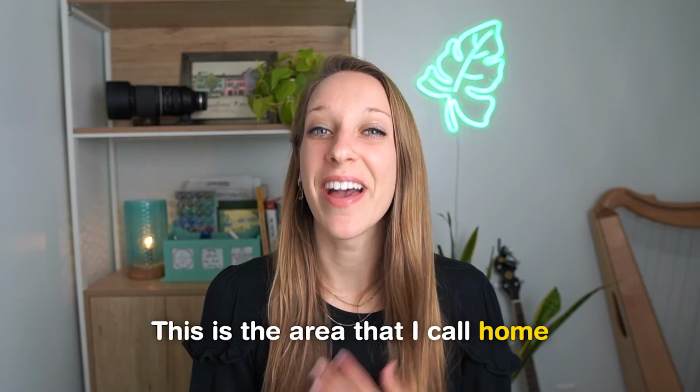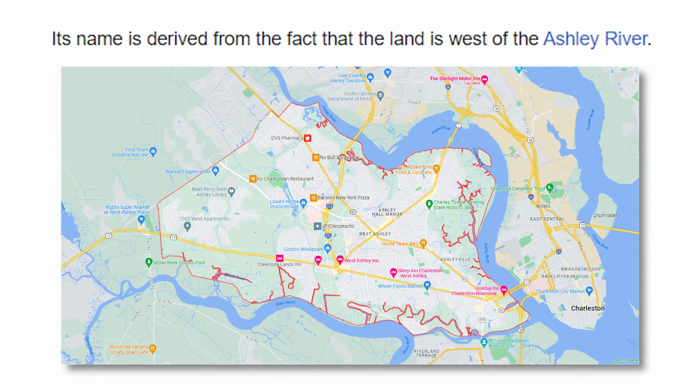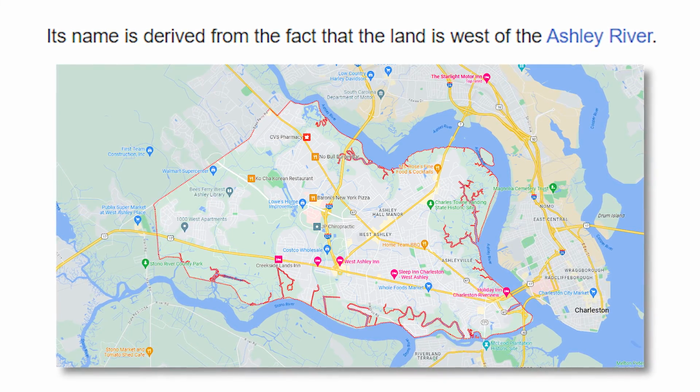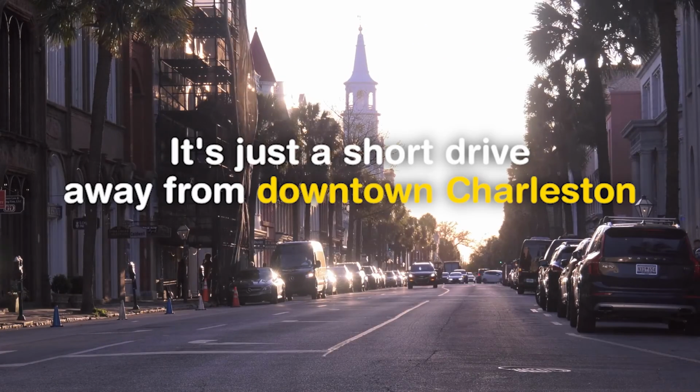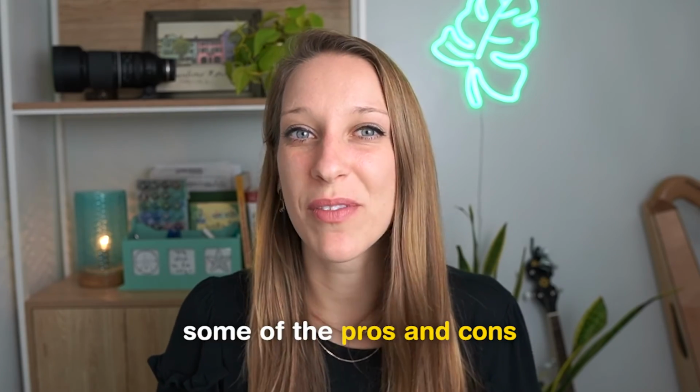This is the area that I call home, so I'm excited to talk about some of my favorite parts of the town. West Ashley gets its name because it's west of the Ashley River, which is what separates it from downtown Charleston. It's just a short drive away from downtown Charleston, but West Ashley covers a pretty large area, so let's get into some of the pros and cons.